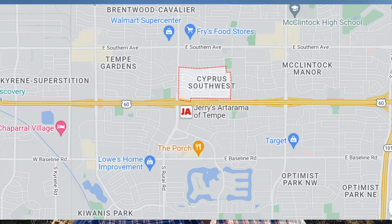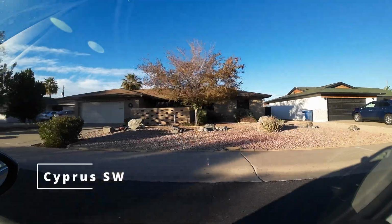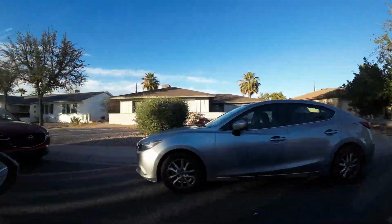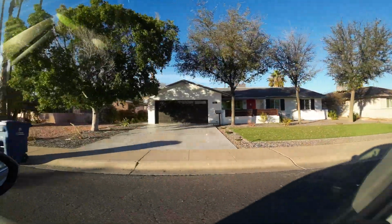Then we have Cyprus Southwest, which is north of the 60, and the population of about 2,000 residents, lots of young professionals, and there are a couple of points of interest that are close by: the Tempe History Museum, Tempe Beach Park, and also Kiwanis Park.